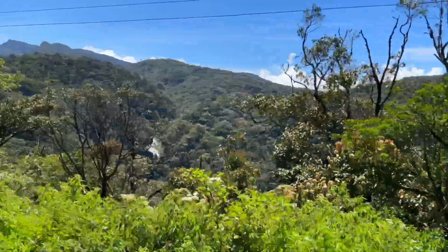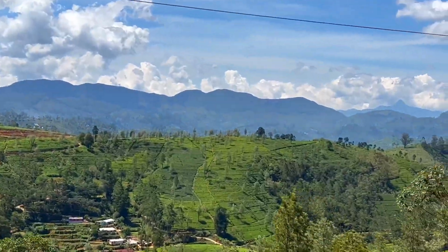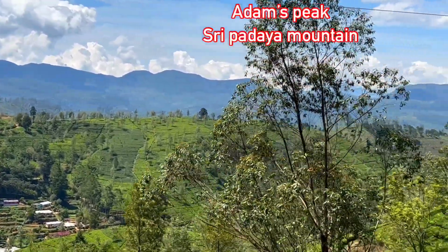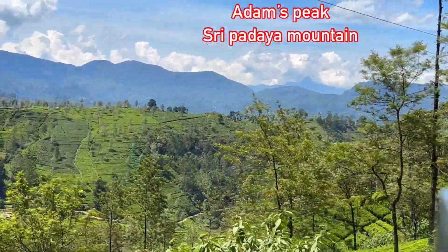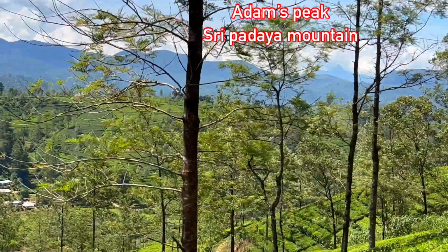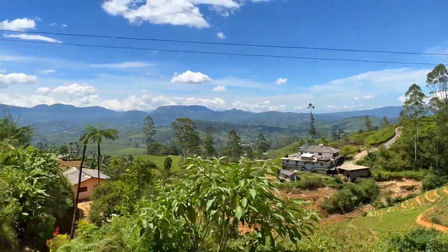Actually, we can see pretty beautiful waterfalls from this train line. This view is kind of a special view. In the left corner of your phone screen, you can see a corner-shaped mountain. That's Adam's Peak, a very special mountain for all Sri Lankans.